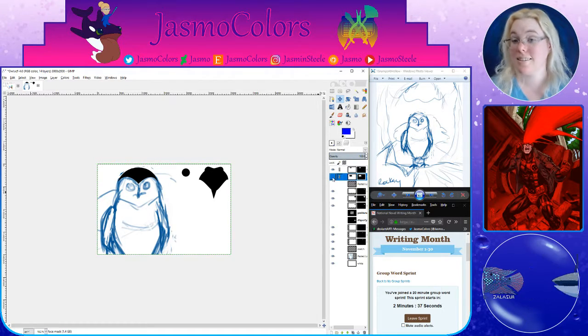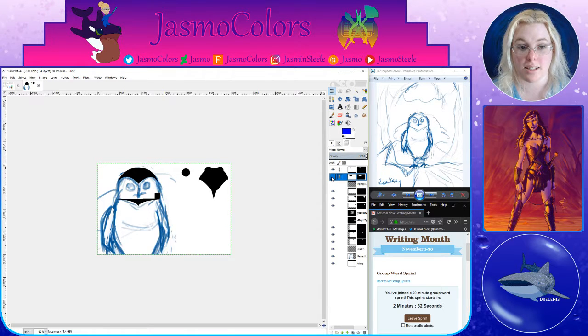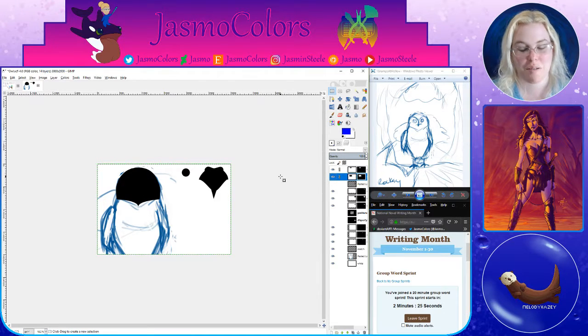Yep, it is indeed an owl's head and not a butt. I promise. I promise. It may not always look like it.